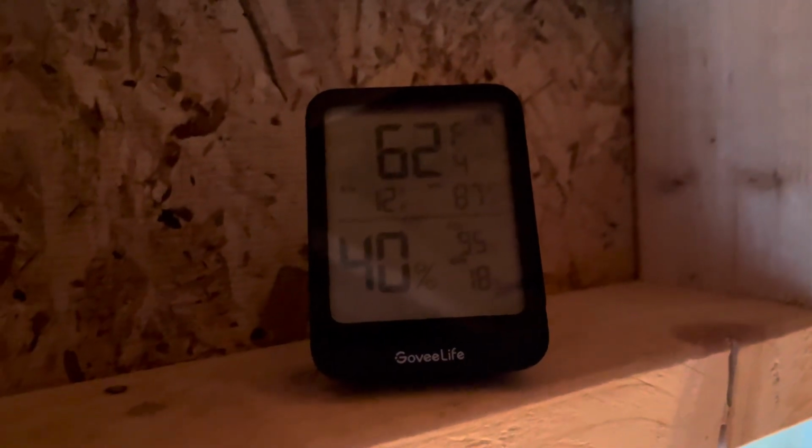Also have a temperature gauge. Lets me know what the temperature is in here. It couldn't be that warm in here. But yeah, so this is it. This is their home.